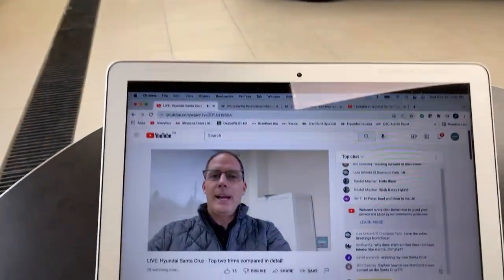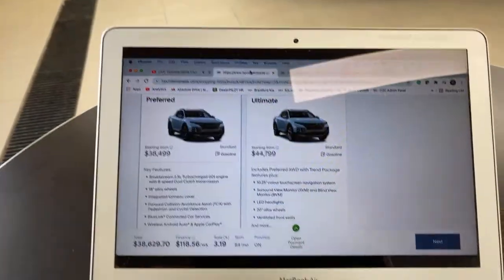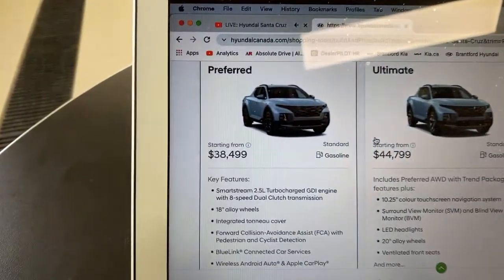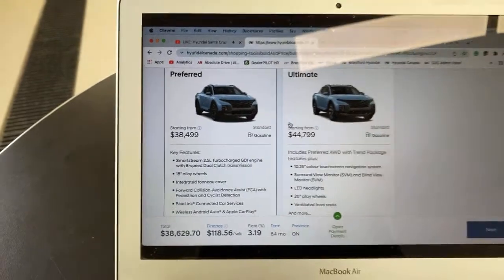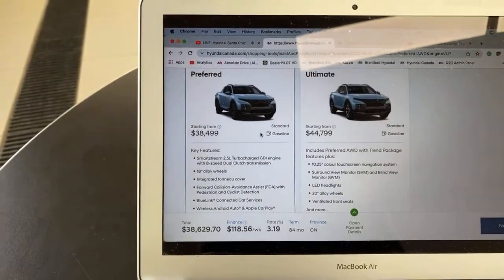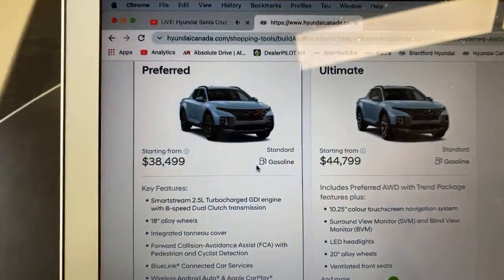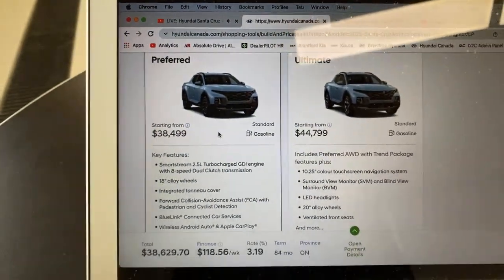All right, so you have a couple of trim lines here. Technically in Canada there are 2 trim lines, but in reality there are 3. There's the preferred model, which I have not actually seen yet. We have not got that on video yet. It's a different trim in Canada. All of our Canadian models have the 2.5-liter turbo, and you're going to see higher prices than in the States, and that's because they're higher equipped.